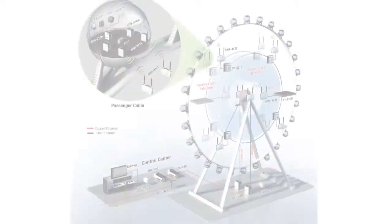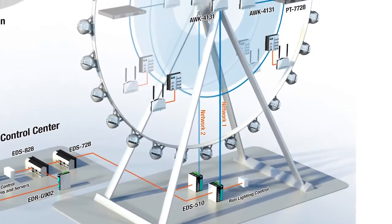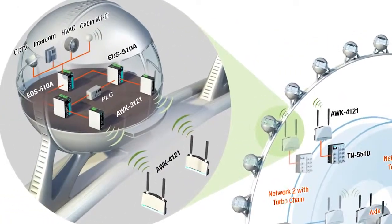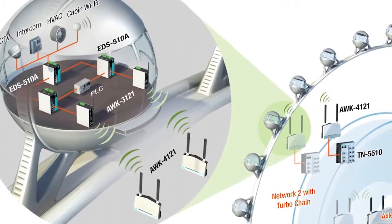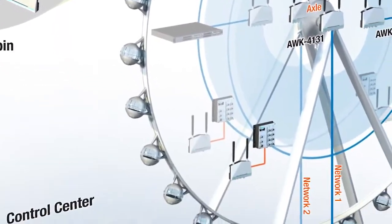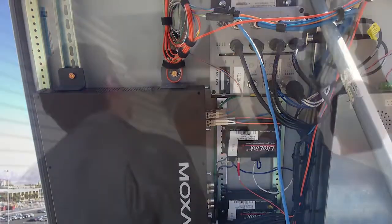For maximum reliability, all wheel and cabin communications were carried on 2 separate, fully redundant networks. Specialized Moxa wireless units were used for communication between the rim and each cabin. Around the rim, Moxa switches were arranged in a redundant, self-healing fiber Ethernet network. In addition to hardware, the Moxa team provided critical engineering expertise when the project needed it most.